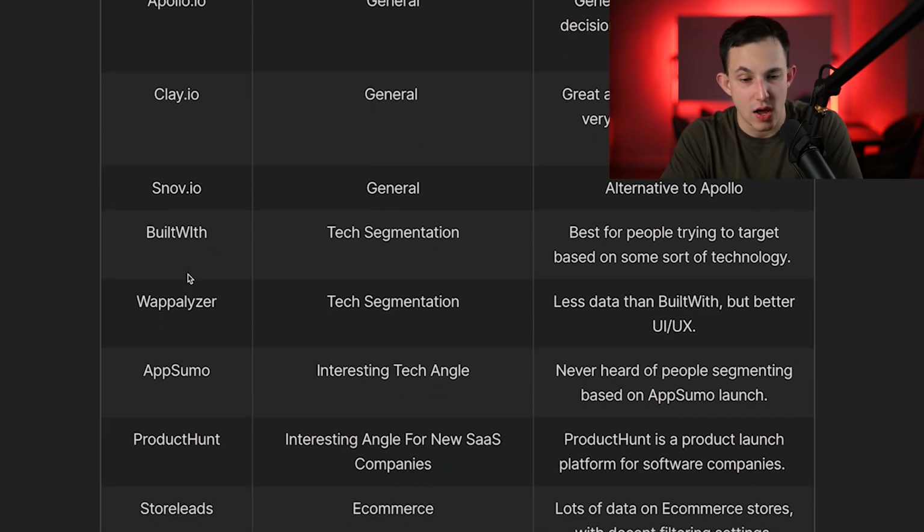Now, the next one, AppSumo. This one is a very interesting angle because it's not necessarily meant to be a leads database, but for those of you targeting SaaS leads, this is going to be an insane vertical to message, right? If you messaged a bunch of SaaS companies that launched on AppSumo recently and you told them, for example, hey, I was scrolling on AppSumo and I saw that you guys launched, I'm just curious, would you be interested in doing some more marketing, or some sort of message like that? You'll be able to segment your email campaigns based on the fact that they've been on AppSumo. It could be a very interesting angle that a lot of people aren't taking, right? So that's another really interesting one.